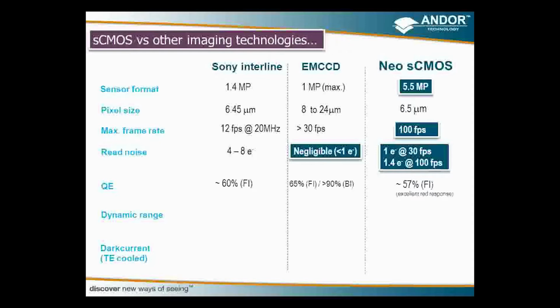Quantum efficiency in this we've brought up towards 60%, so we try to align closely to the Sony interline. We haven't done a bad job of that at all with the sCMOS. With EMCCDs, you have quantum efficiencies ranging between 65 and 90%. What is worth mentioning there is the effective quantum efficiency of EMCCDs is actually about a factor of 2 lower than this if you haven't taken measures like single photon counting to overcome the multiplication noise. So that feeds into the signal to noise comparisons, which we'll be talking about.